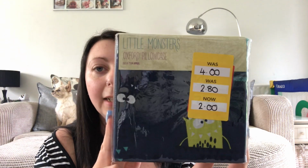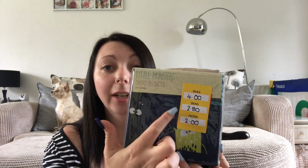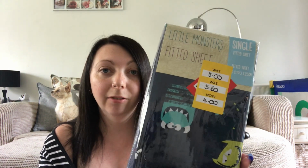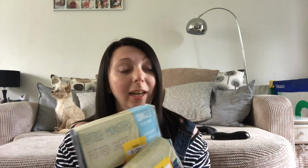bedding for their bed, and I managed to find this pillowcase, which has little monsters designs on it. As you can see, it was £4 down to £2.80, then down to £2, and they also had the matching fitted sheet, which was £8 down to £5.60, then down to £4. So for £6 for a pillowcase and a fitted sheet, that's not bad. So that was for one bunk bed.